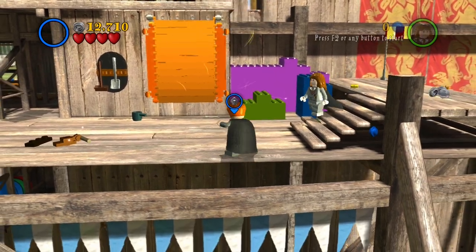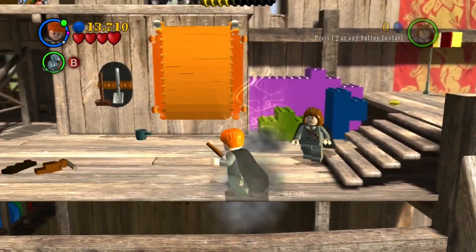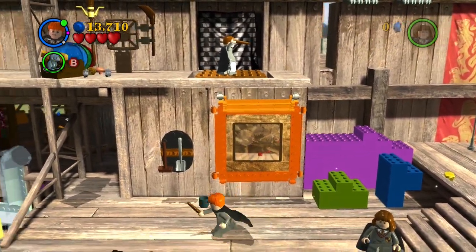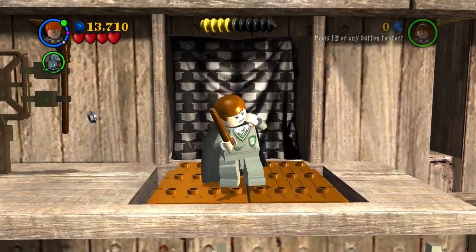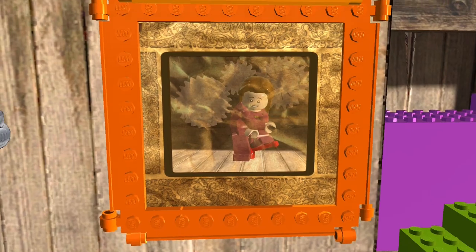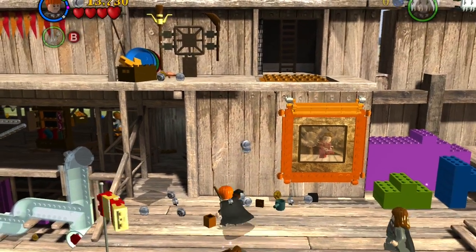There's something underneath there. Can I get it with Scabbers? I can! Girl, this guy's hairy! Uh-oh. Bye, Slytherin. Very strong of you. Yes, yes.